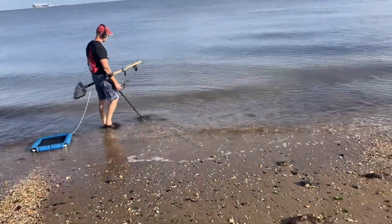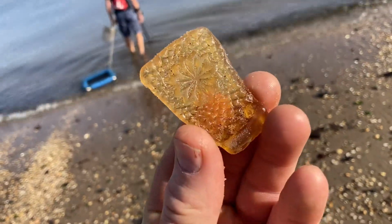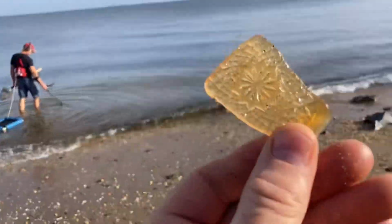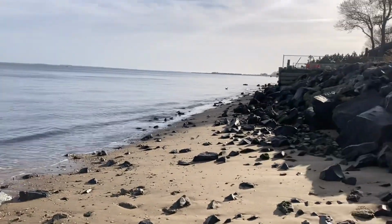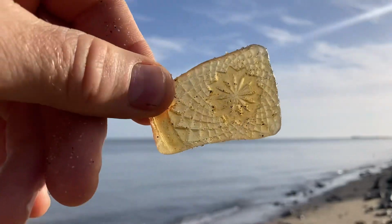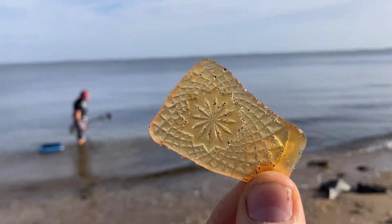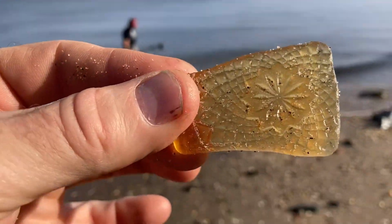Well, I can't say it's a bad start when you pick up a piece of glass like this. Look at this beauty. It's just like I grabbed the other day. It's yellow glass, which is very rare. And look at how nice the design is on this piece. Let me see if I can get a good shot. There you go. That's a great little find. I just hope it's not the best find of the day. How cold is that water? Look at that.